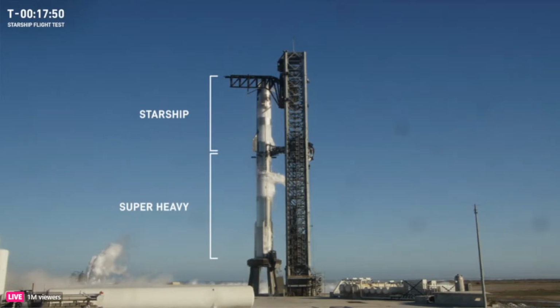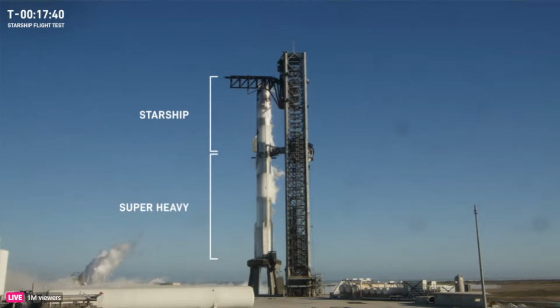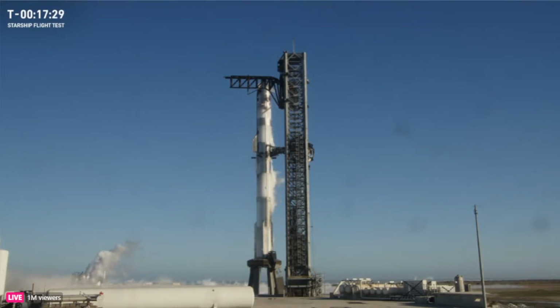Now, just like we saw on flights 1 through 6, the current iteration of Starship is an experimental vehicle flying for development. As we mentioned earlier, today's flight is debuting a ton of upgrades that we've had in the works in order to increase Starship's reliability and performance. Several of these upgrades will also unlock our ability to fly longer missions, something that we'll want to do as we start doing orbital flights around Earth.